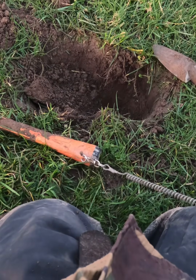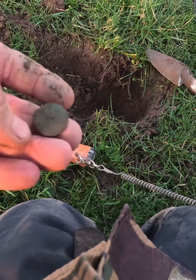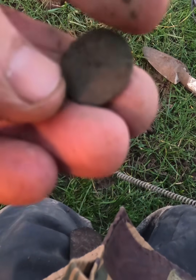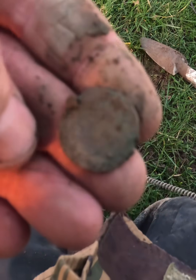It's starting to get dark now, but just had another one. I thought it was a coin at first, but looking on the back, it looks like it's had a shank of some sort at some stage. So yeah, just a button, but a button's a button.